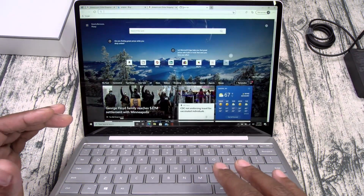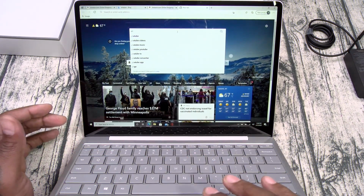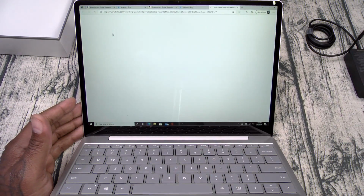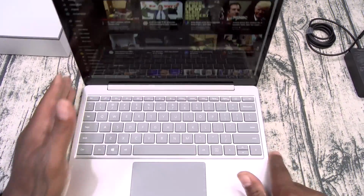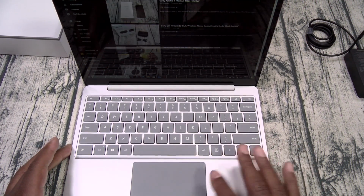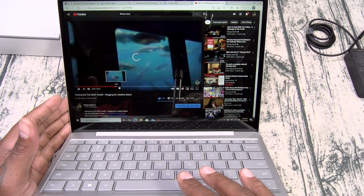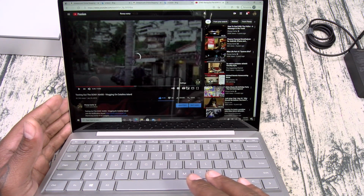Let's take it over to YouTube. Now, I do have the Microsoft mouse, but I'm just going to use the trackpad for the video. Again, casual stuff. Perfect for that. Let me pull up a video real quick, and we'll check out the display and listen to the speakers. Now, I'll do a side-by-side with the Chromebook, but I think these speakers are going to sound a little bit better. All right, hold on. Let me skip to my favorite part. All right, here we go.